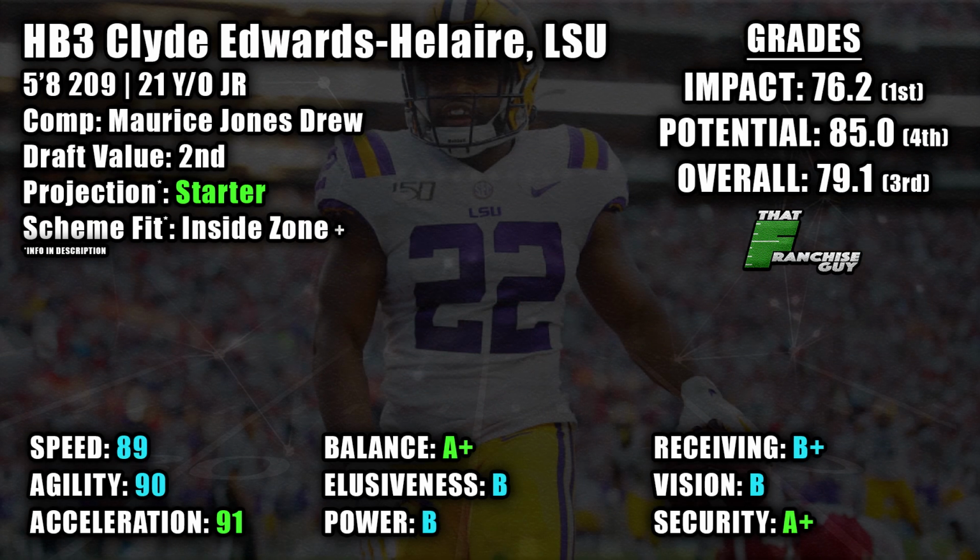Again, you can see the grades right there. Second round grades for all these guys. I do not think any of these guys warrant taking in the first round. But Clyde Edwards-Helaire, very similar to DeAndre Swift. Not quite as explosive and as athletic, but he does come with, I think, a lower center of gravity.